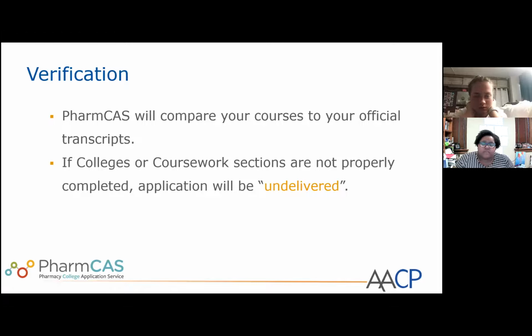PharmCAS will return your application to you for corrections or explanation if it identifies a significant number of course discrepancies or omissions. And your application would then be referred to as what we call undelivered. And when an application is undelivered, you're going to receive a notification detailing the corrections that must be made before PharmCAS can continue processing it.